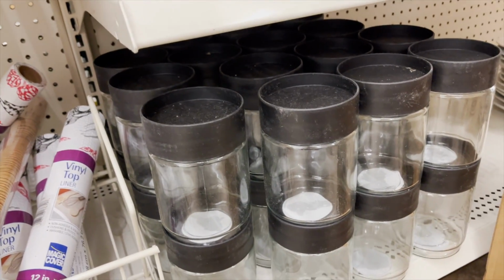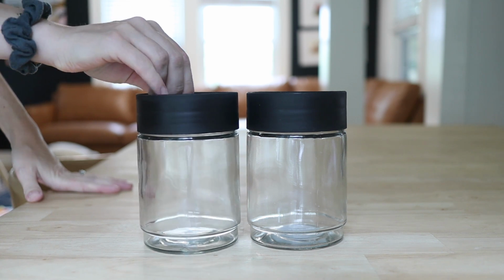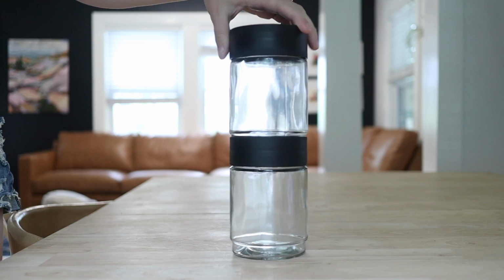All right, I found a new storage container that I had not seen at the Dollar Tree before, and it is these glass jars. I love the glass storage jars from the Dollar Tree, specifically ones that have tops. But when I saw this top, first of all, it's a screw top, which is really great because it's nice and secure. You know, nothing's going to come popping out of here or falling out of here. But when I saw this top, I was like, oh, that's interesting. And then I realized these were stackable. So they literally click together for storage.